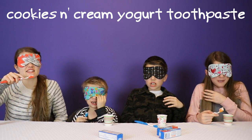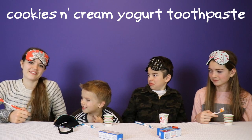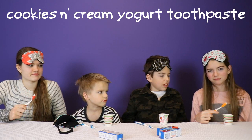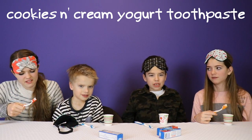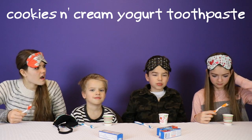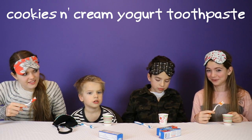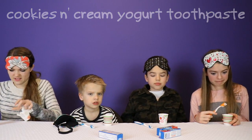What is that? It's like sweet, kind of. I guess mayonnaise with pickles? Sour cream, but it has a slight hint of mint. I was guessing some sort of weird jello pudding. I think it's one of those dentist's toothpastes that are like foamy. Okay, the correct answer is cookies and cream yogurt. Oh. What? So I was the closest? Half a point. I don't like that one. That was weird. It was like sweet but sour.